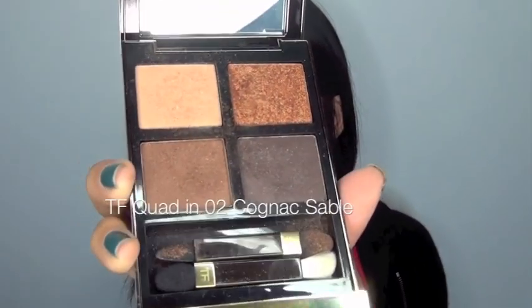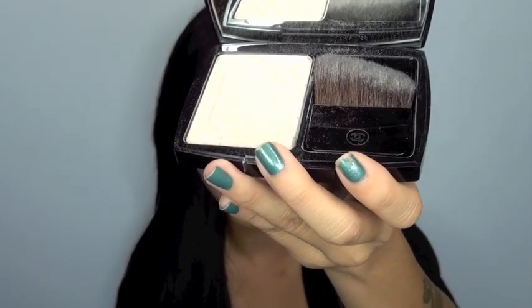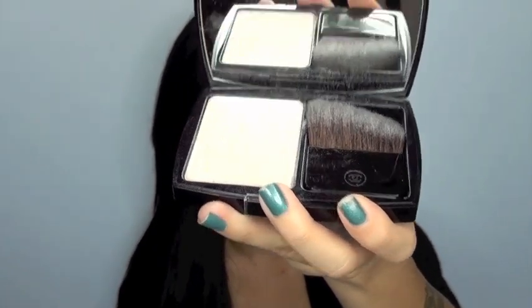If you haven't watched my Tom Ford review and tutorial, I do show you how I wear this particular product. I absolutely love it, and you can find it online at Neiman Marcus or Bergdorf Goodman. Now this is my Chanel Holiday 2011 highlighter. I do really like this one a lot, and it has grown on me since I reviewed it and used it in my holiday tutorial.